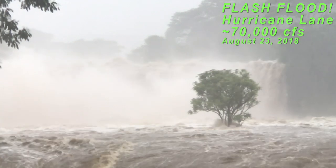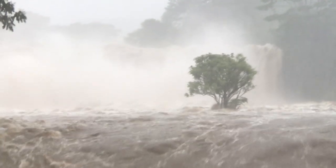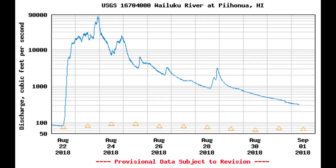About 10 minutes after this video, the raging floodwaters rose above the bridge and then sadly inundated several homes around Rainbow Falls. This graph shows the discharge in cubic feet per second on the Wailuku River from before the heavy rain of Hurricane Lane arrived on August 22nd.